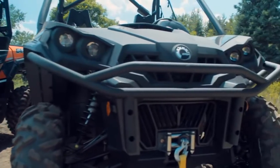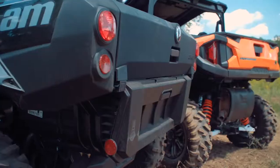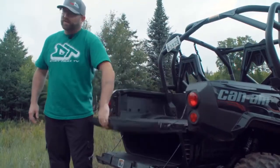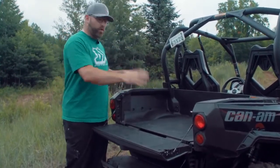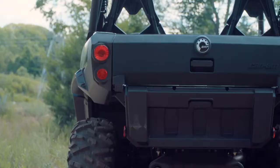Obviously, both have dumping cargo boxes with folding tailgates, but the Commander's dump box is unique in that it has 2 levels. Both levels have their own tailgates and both can be opened with just one hand. A thin divider separates the 2 of them, but is easily removable if you want to use the whole bed as one big open space. We really like this dump box for a few reasons.